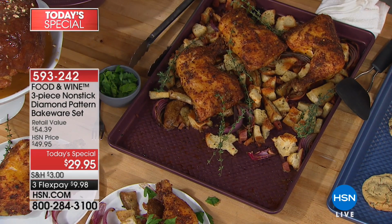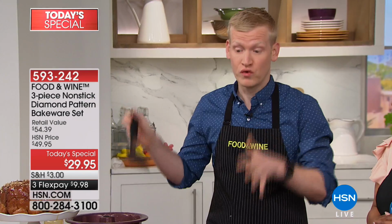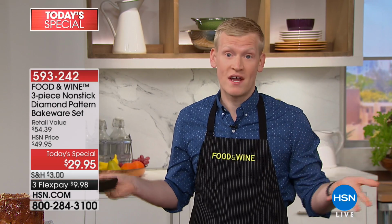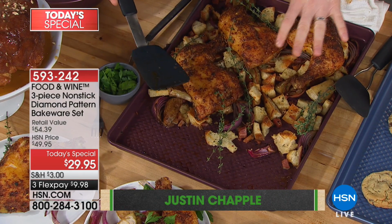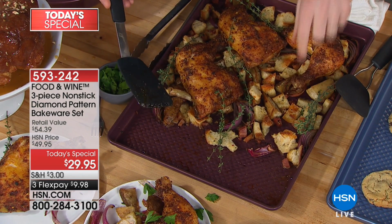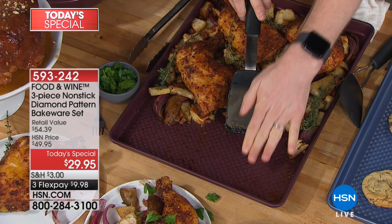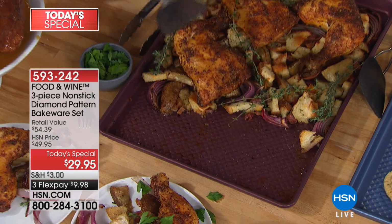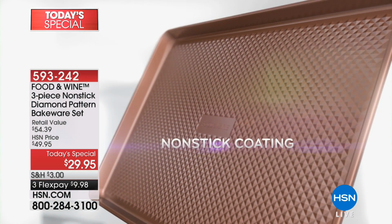And what we wanted to do when developing this outstanding nonstick bakeware line with HSN was to put all the really amazing features into the bakeware that we love. First and foremost is strength and durability. So we use carbon steel mixed with this rolled rim that you see here, and this beautiful diamond pattern, which is a raised pattern, and those three things together create the most insanely sturdy pan that you've ever used.